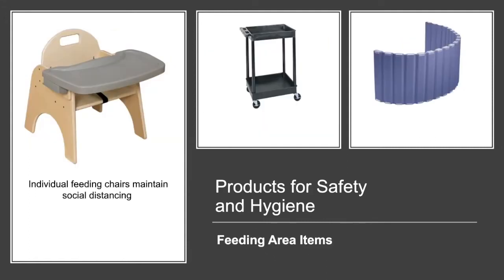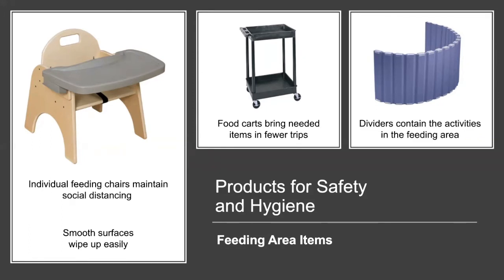Individual feeding tables space children out to reduce the chance of sharing germs from saliva or food particles. Smooth surfaces let caregivers easily wipe down tables and trays. Food carts reduce trips when items need to be transported from a food prep area to a feeding area. Low dividers section off the feeding area while letting caregivers see all children at all times. The smooth surfaces wipe down easily.